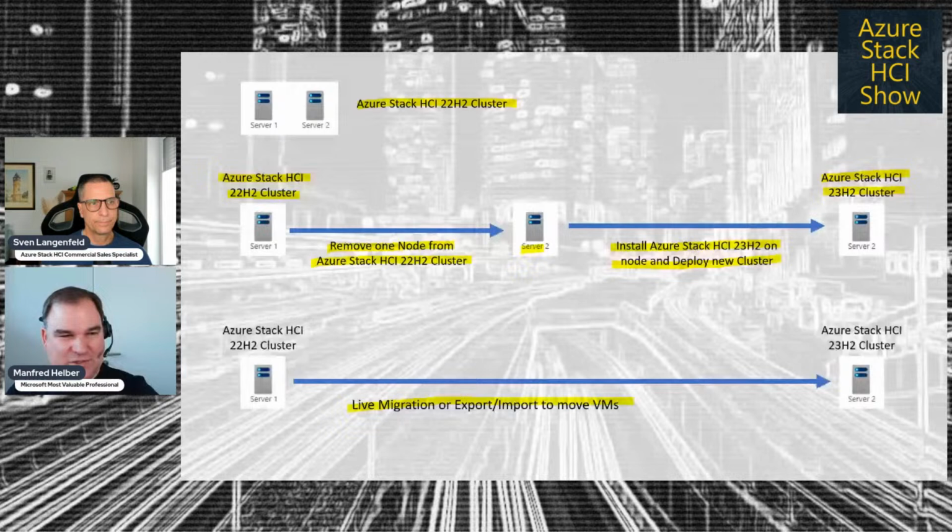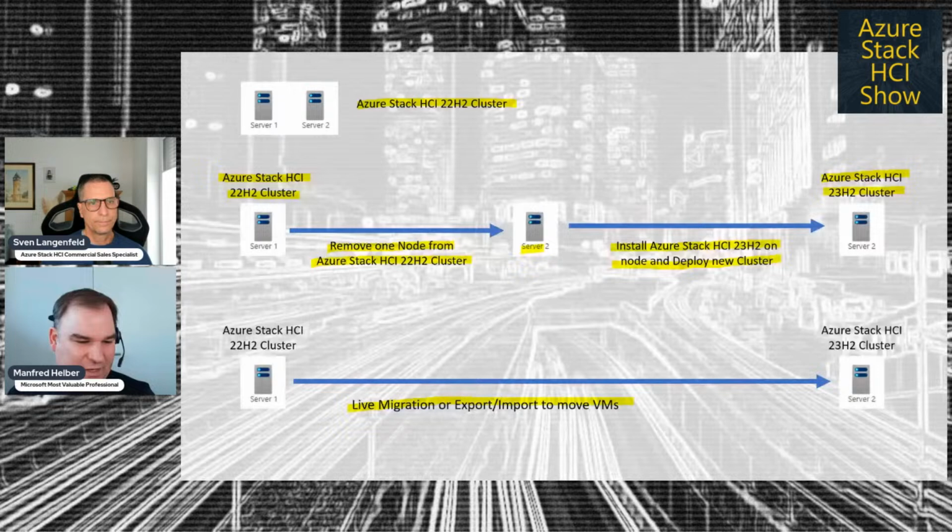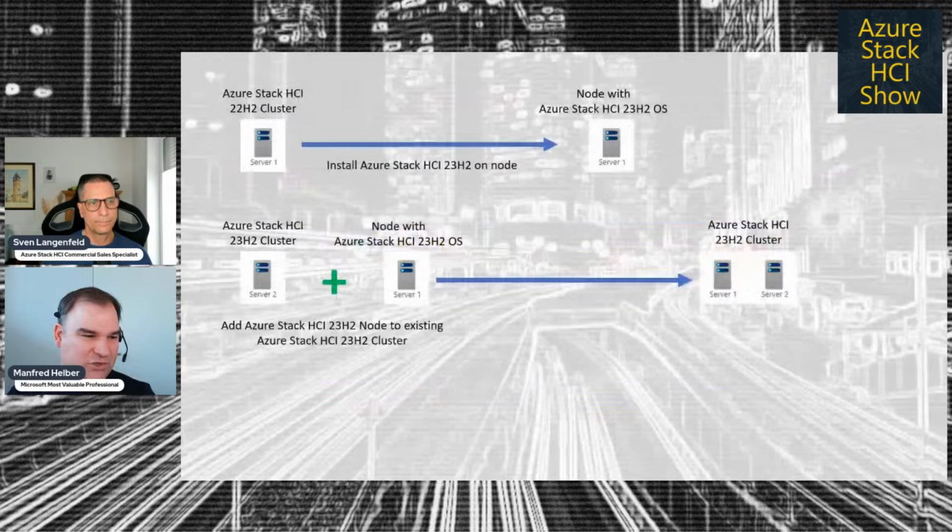Now the workload is moved to this new cluster and we have an old single node Azure Stack HCI 2020 H2 cluster without any workload on it. And then we can use this remaining node and install Azure Stack HCI 23H2 on this node. And we just install the operating system. So only the operating system is installed, no cluster is configured.